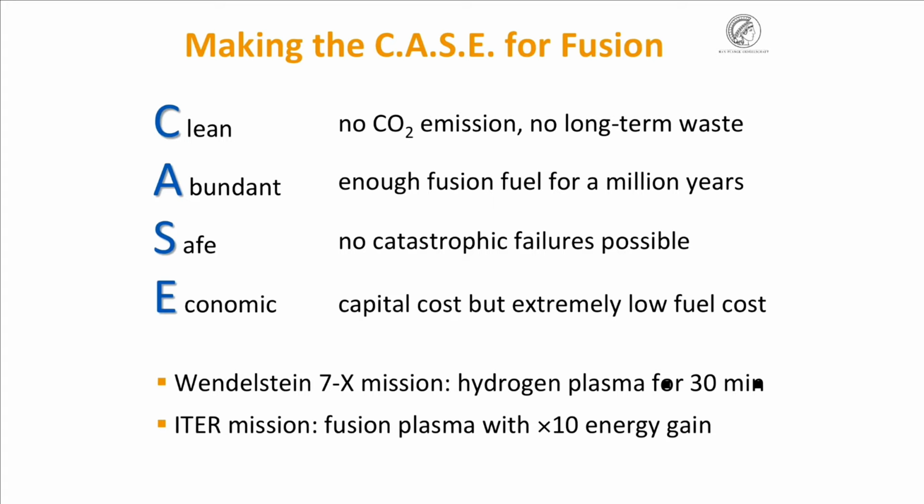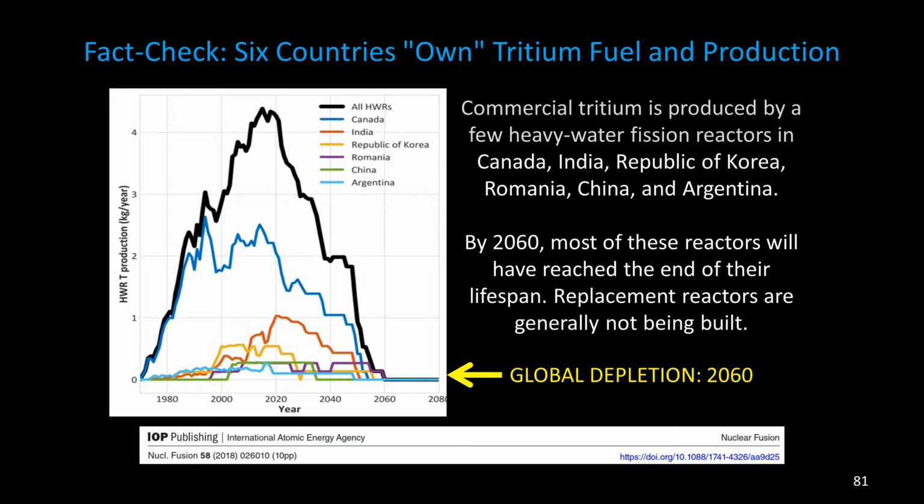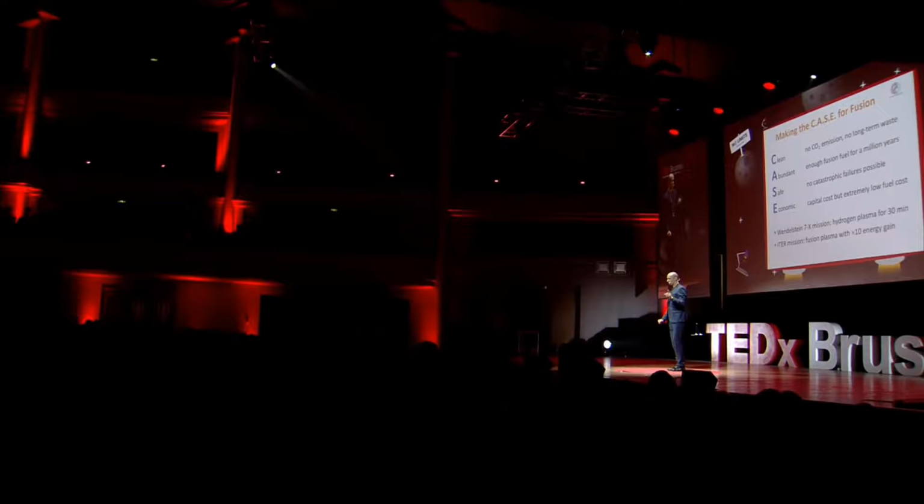I would like to conclude. I would like to make a case here for fusion. Fusion is clean. It has no CO2 emission, keyword climate change, and no long-term waste, different from fission. It is abundant, enough fusion fuel for millions of years, and it's accessible to everybody. Nobody owns the fusion fuel, which is very important, of course. It's safe, there are no catastrophic failures possible, and it's economic. The machines are expensive, but the fuel cost is essentially zero.